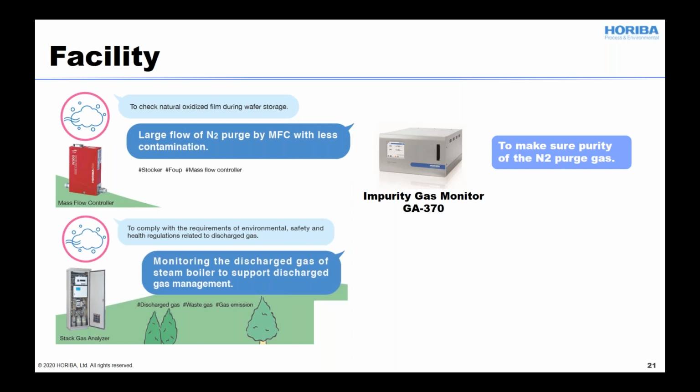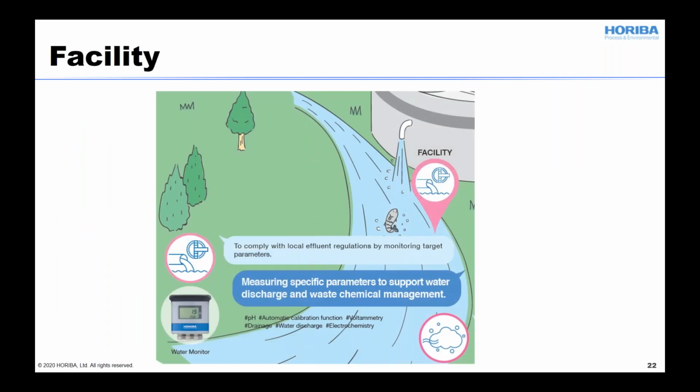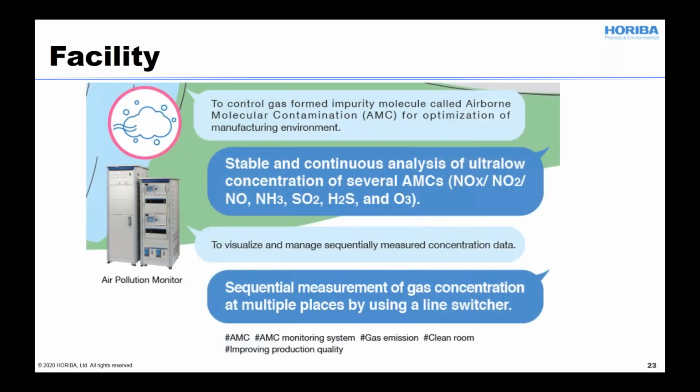To comply with the environmental requirements and work environment safety, HORIBA provides continuous monitoring systems for a variety of gas and particle discharge. And not only the gas discharge, but for water effluent regulation compliance, HORIBA provides inline industrial monitors for key parameters too. And finally, but not the least, HORIBA provides continuous monitor of the gas-formed impurity molecule for optimization of semiconductor manufacturing environment.